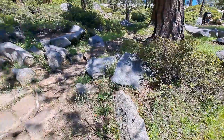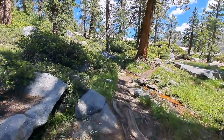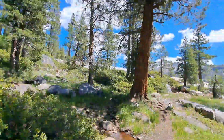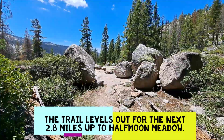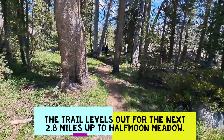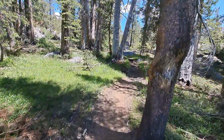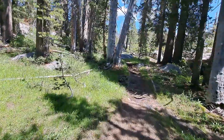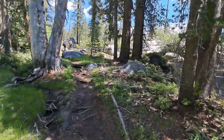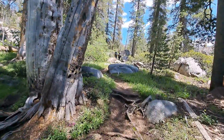The ranger told us it would be wet and a little muddy. We're starting to see it now. Back into the forest, and we should be at the first water crossing shortly. And now we can officially say goodbye to the granite and move on to the forest. It'll be pretty much foresty the whole way until we get to the meadow at the very end before the switchback. And yeah, moving on.